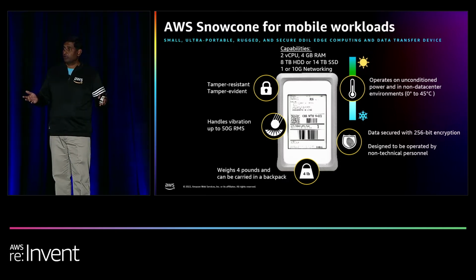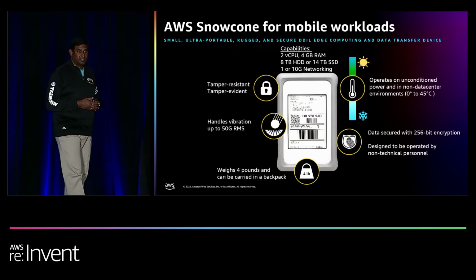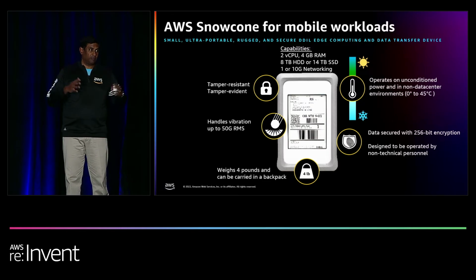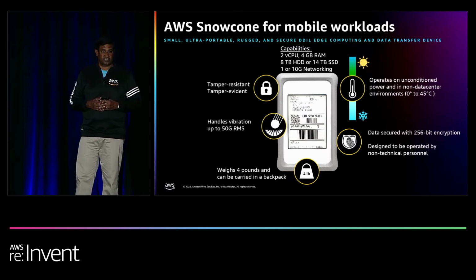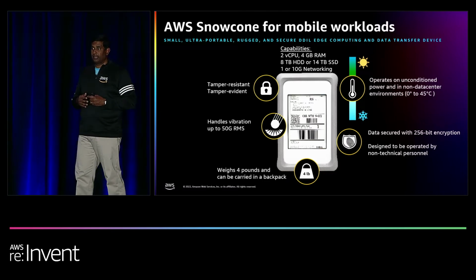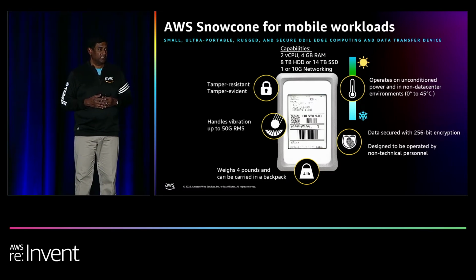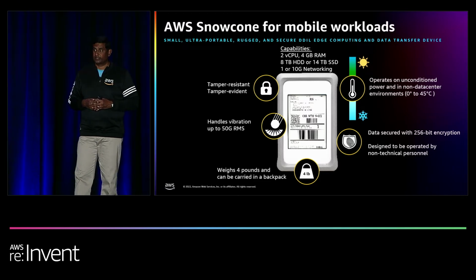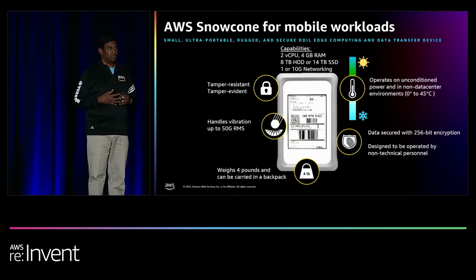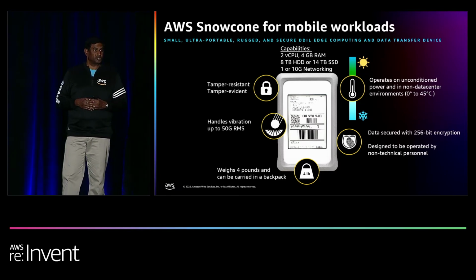You can also use Snowcone in space. We work with our partner Axiom and NASA to test Snowcone through very rigorous testing over security, shock, vibration, and EMI. And earlier this year, Snowcone was launched on a NASA rocket and deployed on the International Space Station. Researchers are using Snowcone today to capture images in space and run image analysis and machine learning.